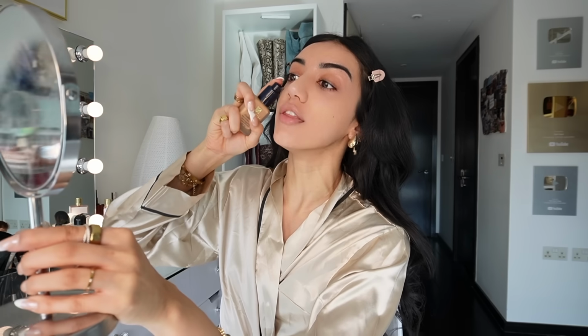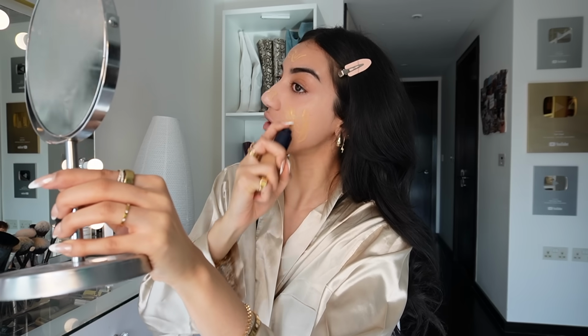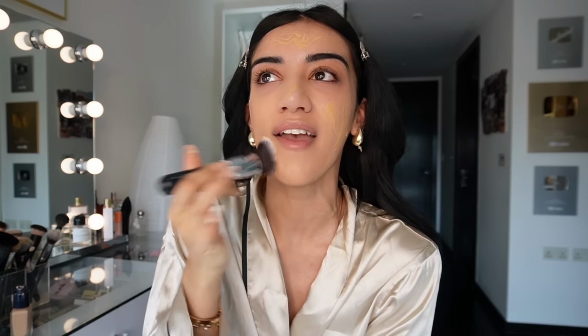Next up is foundation. I've been using the Estee Lauder Double Wear in the shade Tawny. This just gives you that flawless base and it lasts all day long. And then I always go in with a Morphe M439 brush to buff up my foundation. This is the best brush for foundation. But yeah, this foundation is it for me, because if I were to describe my makeup, it really fits into the category of Insta baddie makeup. Like, I'm really not here for that clean girl vibe. It's just never been me.